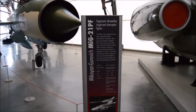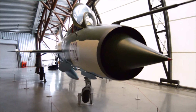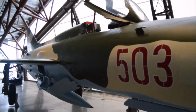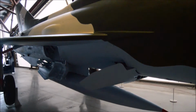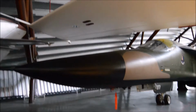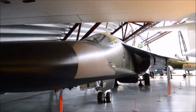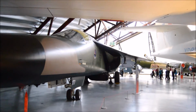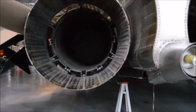MiG-21. Wow. This thing's incredible. My autofocus works. This has got tiny wings. Look at this thing. This plane here is so sleek. This looks very, very fast. And check out these afterburners. Look at the size of these things.